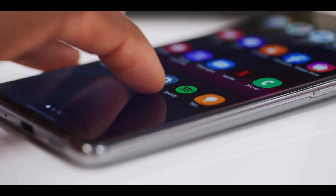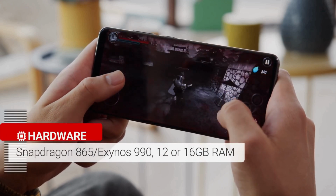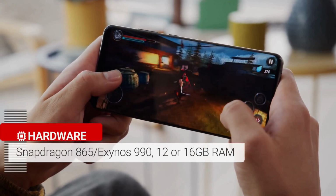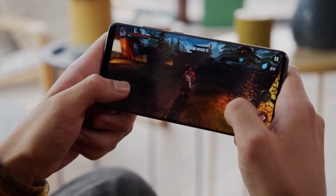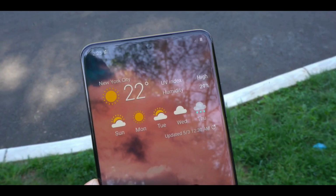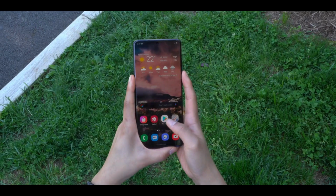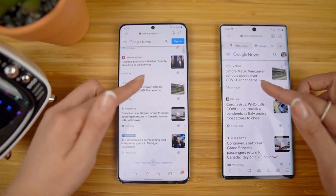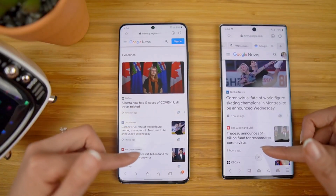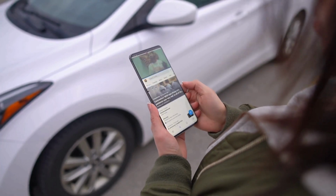The internal specs are all top of the line, a 7nm chipset, Qualcomm Snapdragon 865 in the US or Samsung's Exynos 990 in the UK and Europe, 16GB of RAM, 512GB of internal storage and a microSD card slot for expandable storage. The app performances are silky smooth. The S20 Ultra isn't a pure gaming phone, but it matches the Asus ROG Phone 2 and Razer Phone 2 with a silky smooth 120Hz refresh rate.